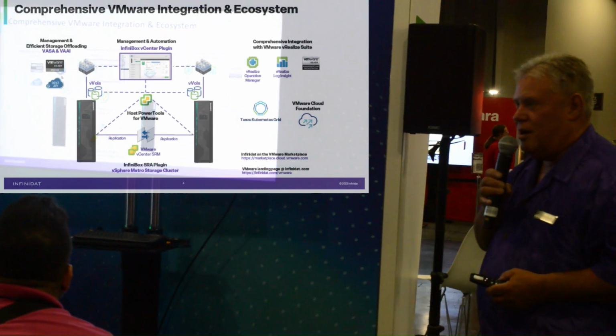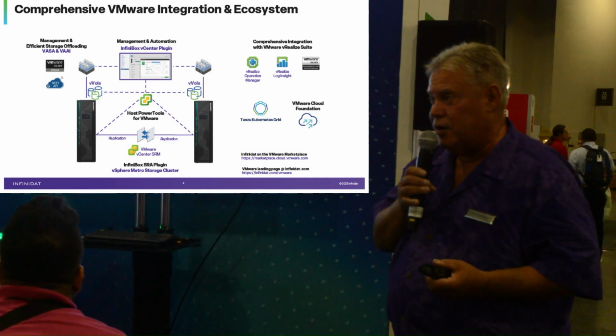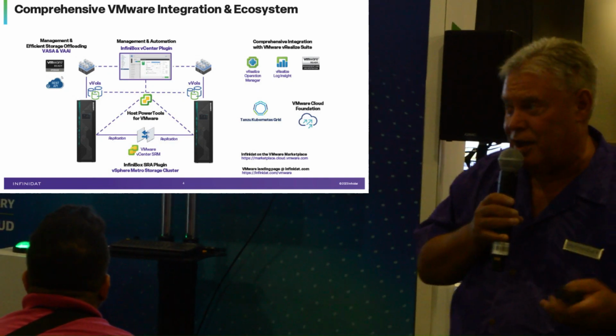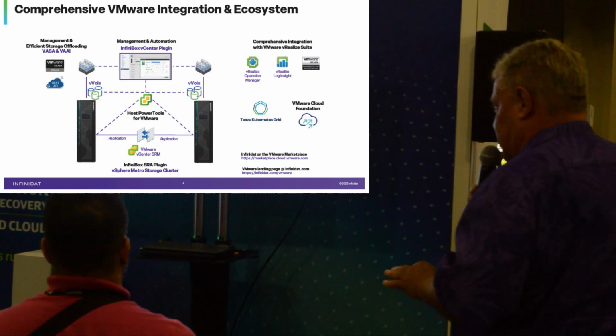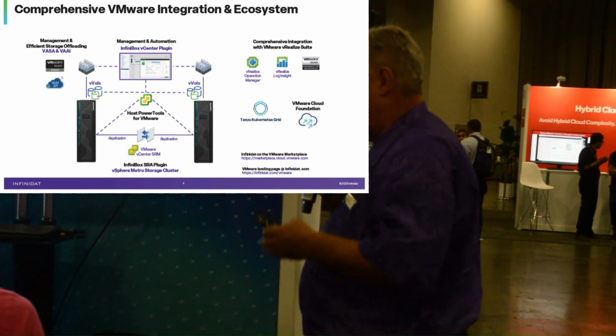Now we have very tight integration with VMware. We've been working with VMware for years. VMware actually is a customer. They've got a couple of products that they use internally. And our integration spans everything. So from VOS and VAAI, we have vCenter Ops integration.